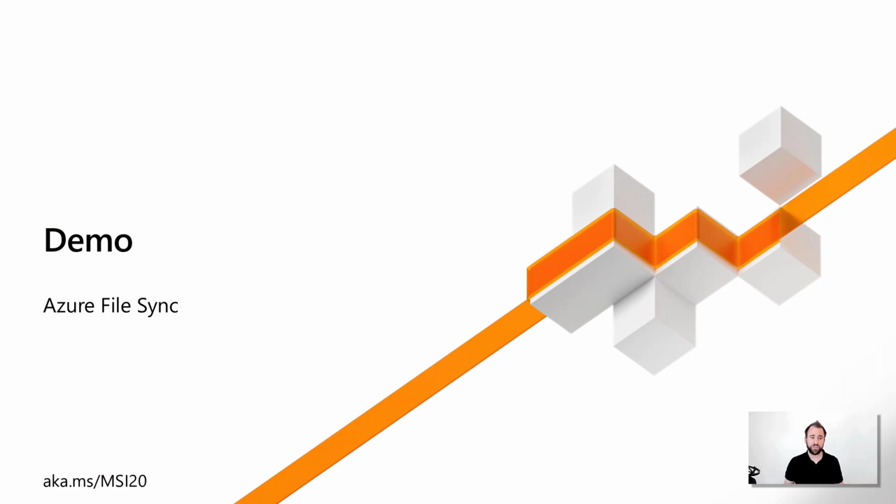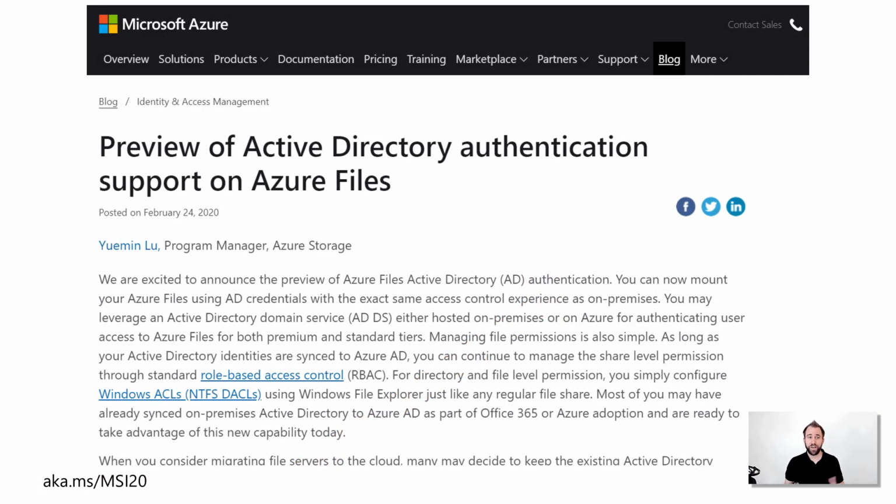So that was a demo about Azure File Sync. What I want to highlight is also something we announced in 2020, which is the preview of Active Directory authentication support for Azure Files. Now, while Azure File Sync is great, some of our customers said, hey, why do I even want a server on-prem for this cache, if you will? Why don't I just directly access the Azure file share in Azure and mount that? So this also helps if your employees are working from home or from remote places and they still need access to that file share.